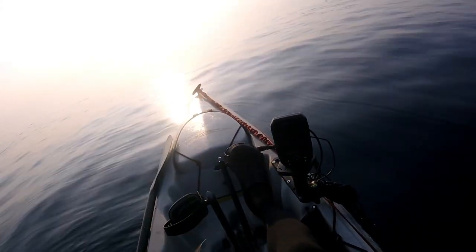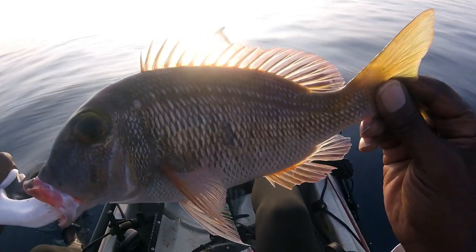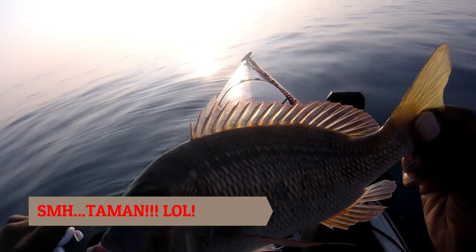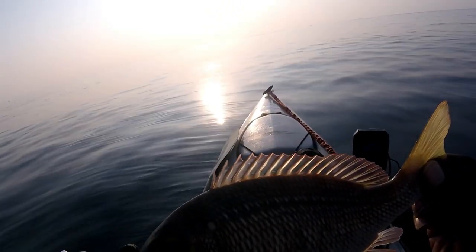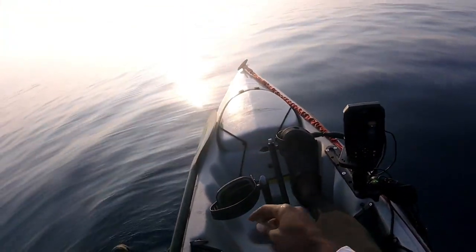Look at that. Let's get a good look at him. Yep, this is a kuchinagi. It's pretty good eating. Fairly on the medium size, but he's a keeper.